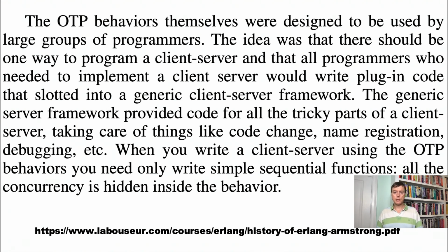When you write a client server using the OTP behaviors, you need only write simple sequential functions. All the concurrency is hidden inside the behavior. So in Elixir and Erlang, we leverage these OTP behaviors all the time. Usually you don't drop down to raw Erlang to do this because a lot of the tricky bits have been taken care of for you.